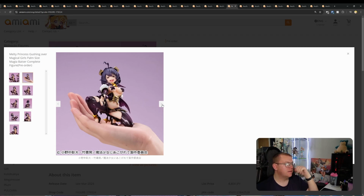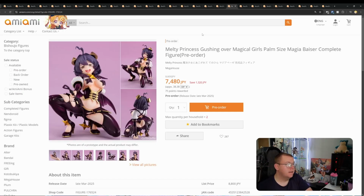This is more likely a kid's hand in this picture than an adult's hand. So even though it looks like she is in that sort of stance, like 5 inches across, she's probably, you know, from what I've seen on the Reddit post, someone who did get her or seen her in person, she's very tiny. So maybe not get this, as their other palm-sized figures from Mega House have been tiny.